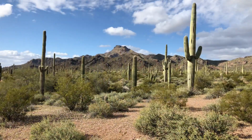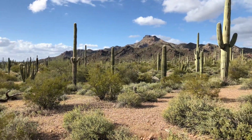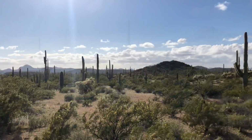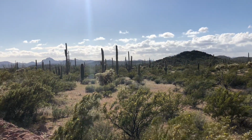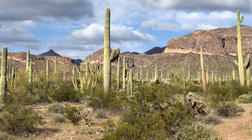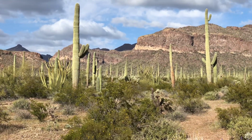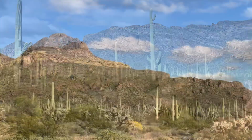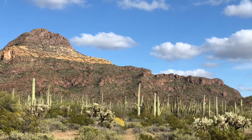Organ Pipe Cactus National Monument experiences only a few frosty nights a year, allowing the cacti to stay warm and flourish like their Mexican neighbors. Organ Pipe cacti crave the sun's heat and do not require nurse plants. At night, the rocks surrounding the plant release heat stored during the day, thus keeping the plants from freezing.